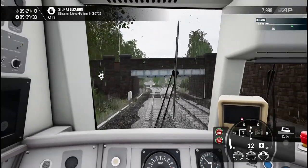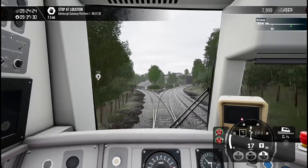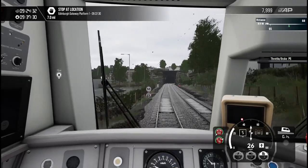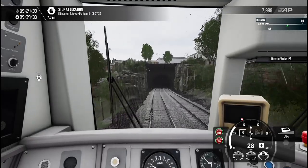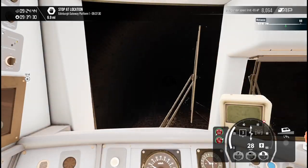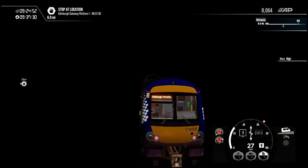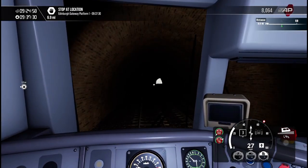Next up is Edinburgh Gateway. We're due in at 9:37 and it's 7.1 miles away. Ooh. Nice tunnel coming up. I do like a nice tunnel. That's saucy.